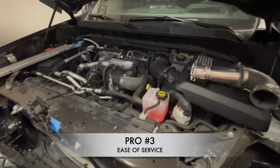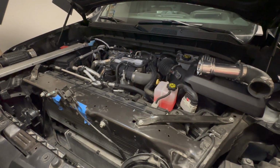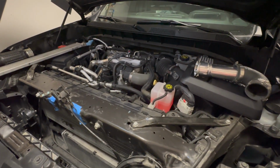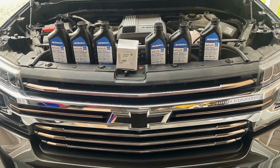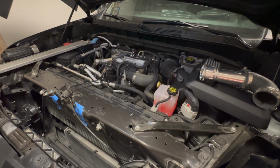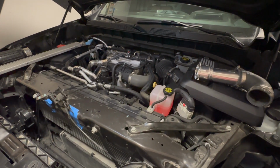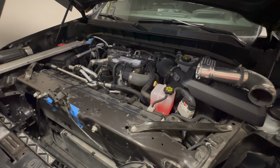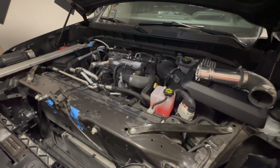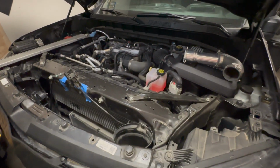All right, so the third and final pro is going to be the ease of service for this engine. GM did a phenomenal job designing this engine, and working on it has been a breeze when it comes to adding parts, doing oil changes, and your fuel filters. Everything is super easy to do, and you don't need a lot of experience to do it. I am no diesel mechanic, and I've been able to figure it out. Everything seems to be plug and play, and companies that are building parts and components for this engine are doing a phenomenal job. So I'm finding that to be a huge pro with owning this truck over the course of 6 months: the ease of service and just keeping routine maintenance up on the truck.